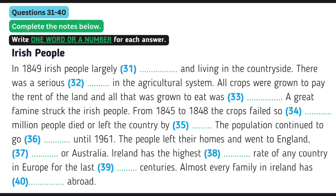The leaving continued until the 1970s because independence in 1921 was followed by a civil war and an economic depression. Almost every family in Ireland has relatives abroad, and up to the 60s in some places, of a class of 30 graduating from high school, all left. Along the west coast, closed-up houses, from that time falling into ruin, are still common.